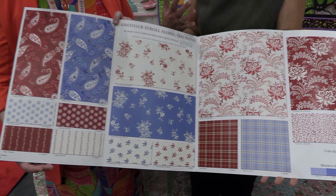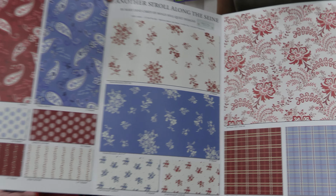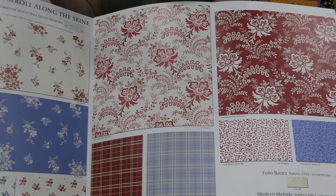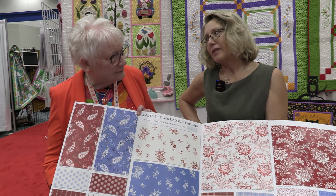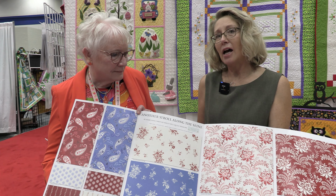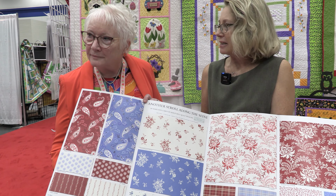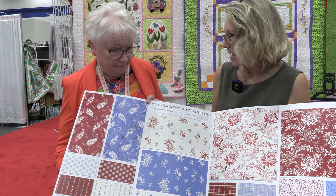I mean, I love a red and white quilt. So classic and beautiful. My mom loves the blue and white because she thinks it looks like china, which you could, like you said, kind of go that direction. And quite frankly, I think a few more Quilts of Valor need to be done in things like this because we've got a lot of amazing, strong women in the military that maybe need a little love too. So I think this would be a perfect one for that.